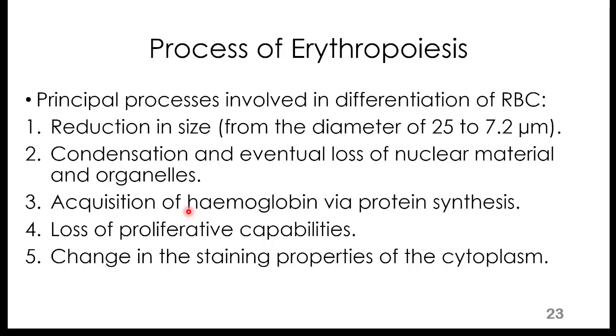Now, some of the things that happen during the process of growth and differentiation, from the stem cells to the formation of the mature red blood cells. Some of the events are that there is a reduction in size from about 25 micrometer in diameter to 7.2 micrometer of the matured red cell. The initial stem cells are about this big, but by the time the mature red blood cell is formed, it's just a little over 7 micrometer in diameter.